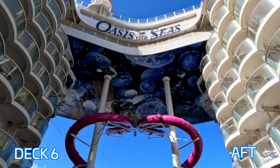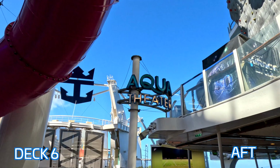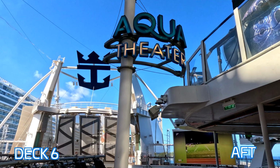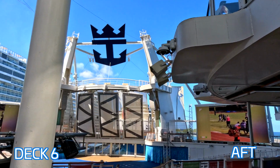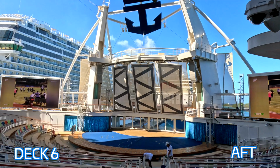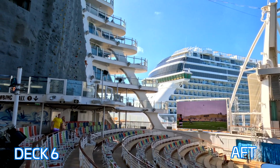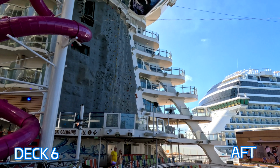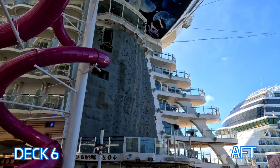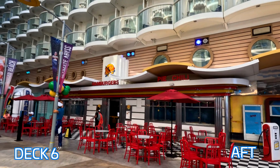But nonetheless, moving on further back, we have the bottom of the Ultimate Abyss that we looked at earlier. This is where it lets out 10 decks below. And then, of course, right behind that, we have the Aqua Theater, which is really one of the more famous parts, again, of the Oasis-class ships. This is the giant outdoor theater with that pool that's part of the stage, and it becomes a stage and a pool at the same time. Really, really cool. And then a look at some of the rock climbing walls as well.